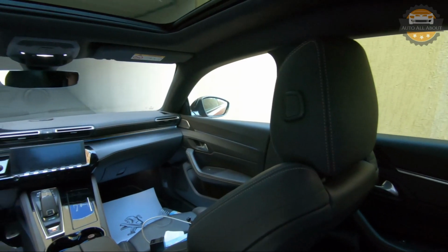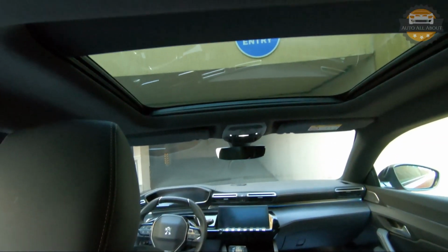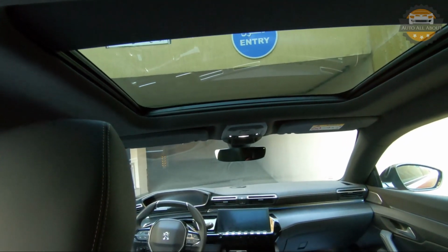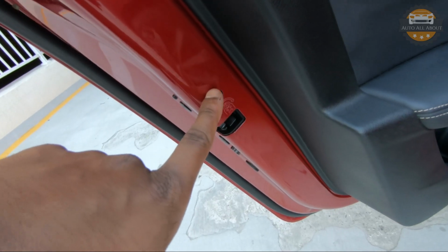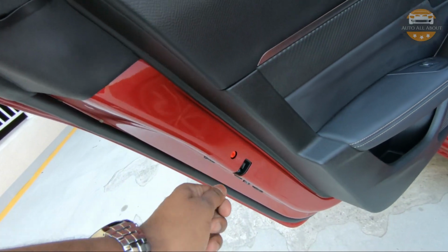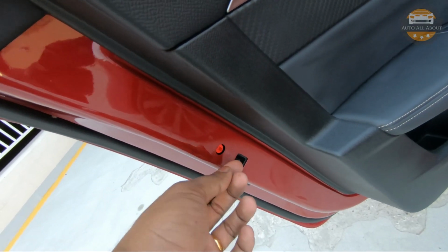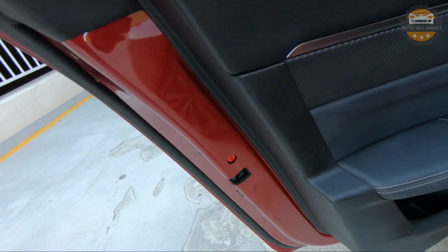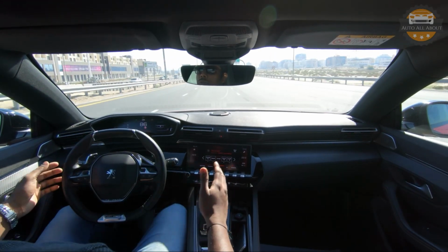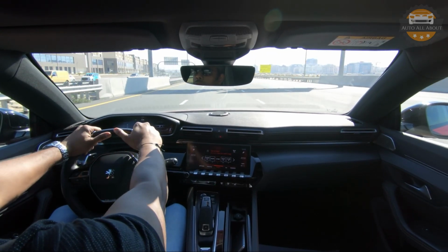So apart from the headroom for taller passengers, it's a nice area to be in at the rear seat of the new 508 GT. To enable the child lock, we have controls in the rear doors here. You have to use the physical key coming with the key fob to operate this one and activate the child lock. So let's drive the GT Line and see how it performs.